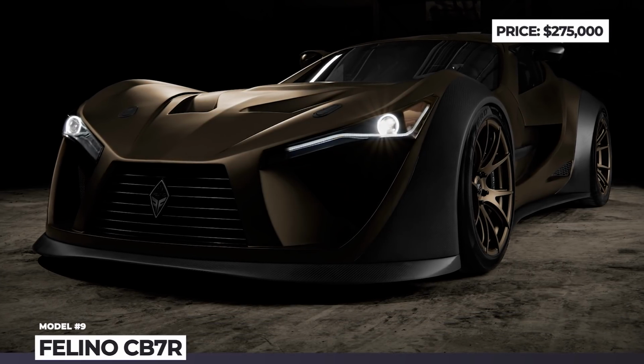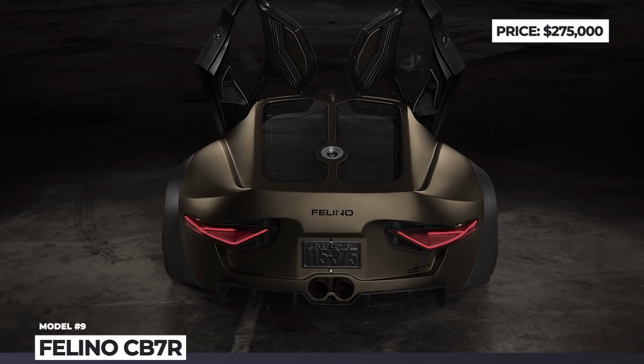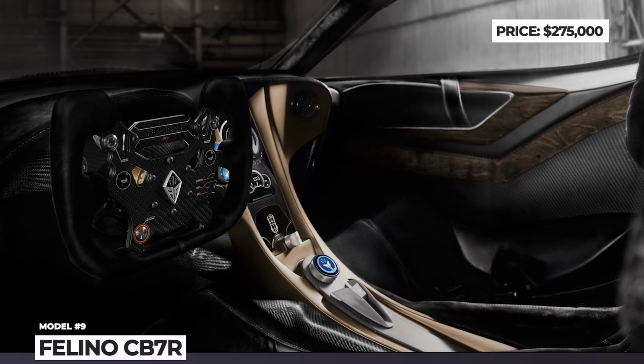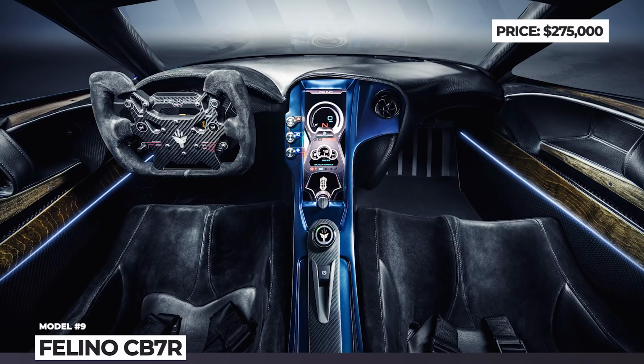The production run of the CB7R will be limited to just 10 models, each specified to the buyer's needs. If you want to imagine the extent of customization, well, there is an option to mold the driver's seat to suit the owner's body.